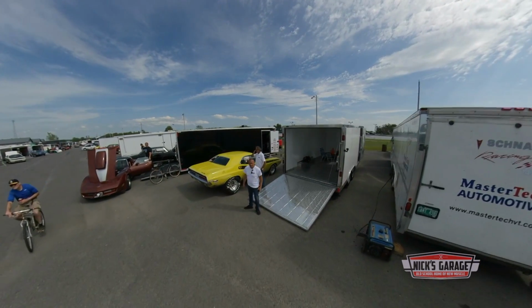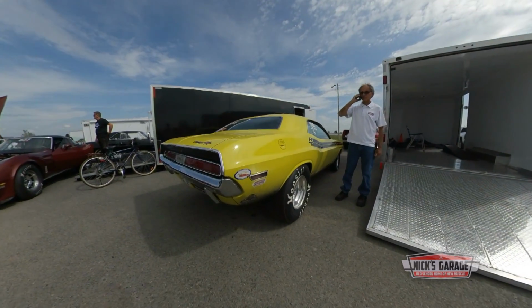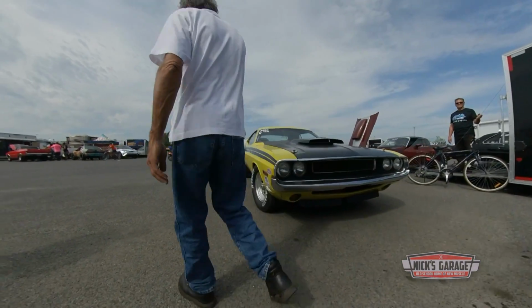This weekend, it's the NHRA Northeast Division National Open, and Phil is taking part with his beautiful 1970 Challenger. Nick built the 426 Hemi under the hood.